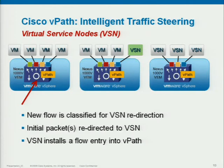And so we'll redirect it to what we call a virtual service node, a service VM possibly on a different host. And that decision, whether to send on or filter that traffic, is sent back to the virtual Ethernet module with vPath, and we actually cache that flow entry. So now the virtual Ethernet module remembers that. The virtual service says it's okay to send the traffic on, and hence the packet is delivered to the destination VM. So now the virtual Ethernet module knows something about this particular flow.